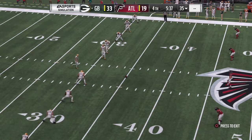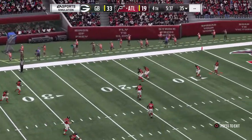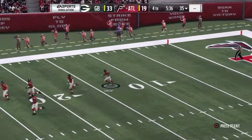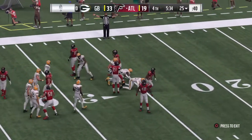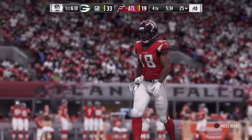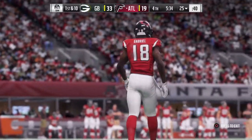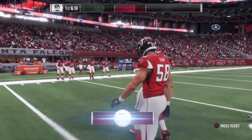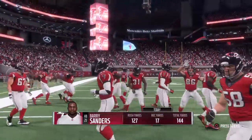After the made field goal, now Crosby will do the kickoff duties. This one fielded at the 5. And not a bad return here. He gets it out to the 25-yard line. Atlanta now coming out on the field. And after the field goal last time, we'll see what they can get here.